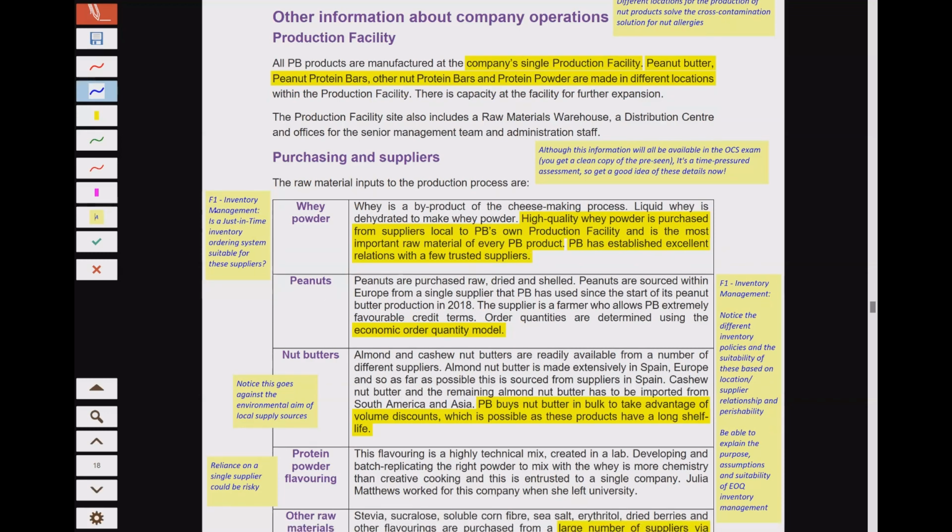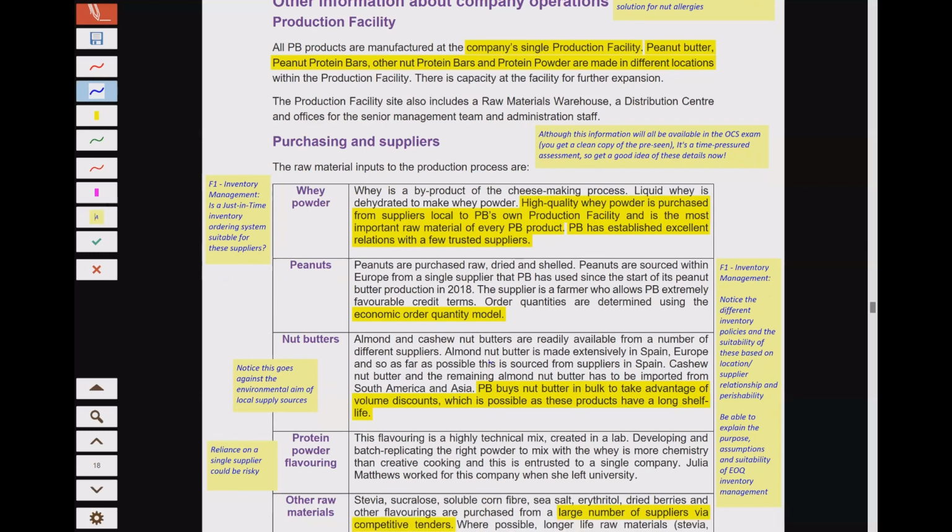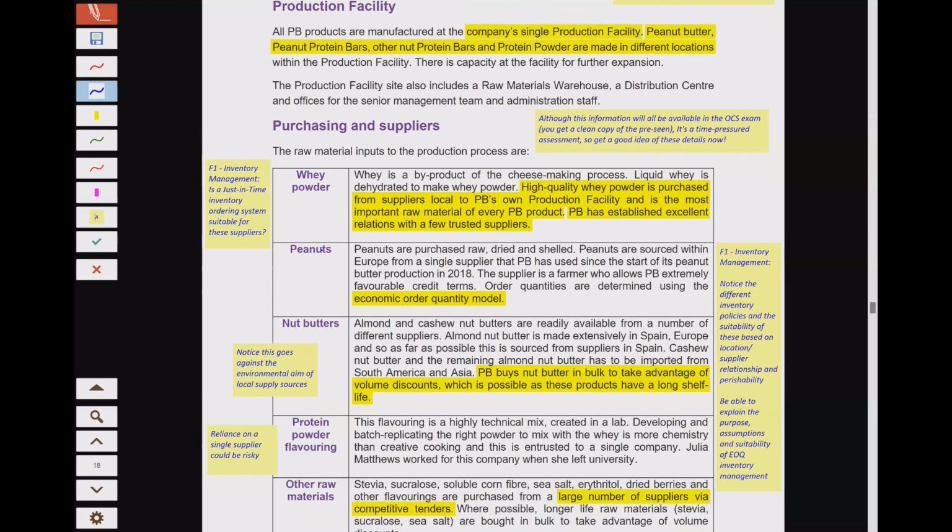Perhaps we could go to a just-in-time system with them, with them being local, like strategic partners, trusted. Could we integrate our systems with theirs so that they know when we need more powder sending, and they could just send us exactly what we need to meet our demand rather than us having to store loads of excess powder, so just in time. That's from F1. Peanuts comes with an economic order quantity model.